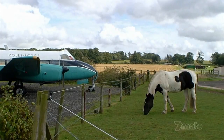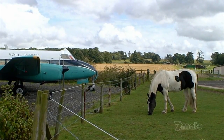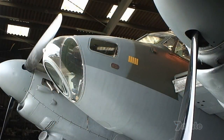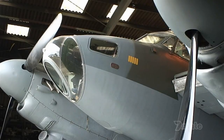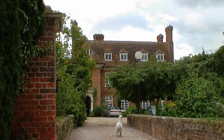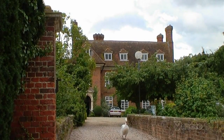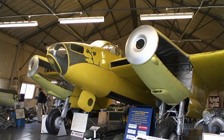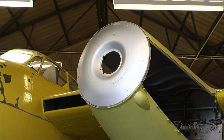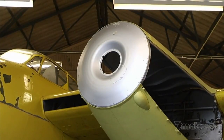It's hard to believe that this rustic setting is home to one of the most famous aircraft of all time, the Mosquito. This country house at Salisbury Hall is where the very first Mosquito was built, and it's still here. The first of the wooden wonders is still painted in prototype yellow, although it's under restoration and minus its engines.